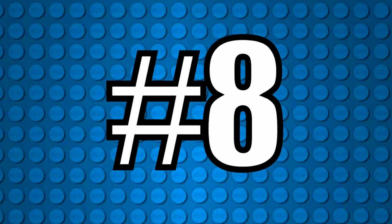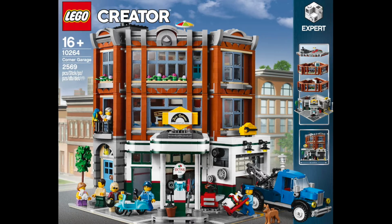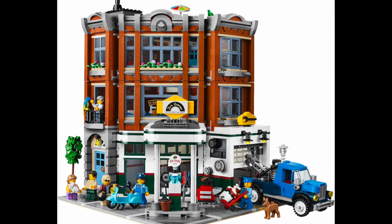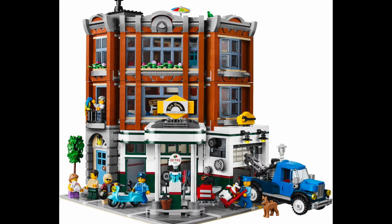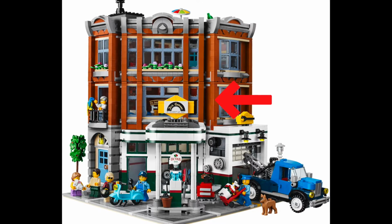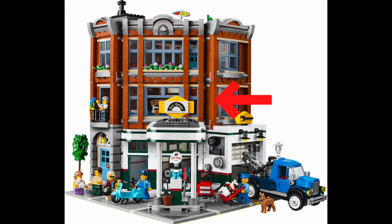At number 8, we have the Corner Garage from 2019. I think overall this wasn't a very favorite set for the community, but I really do enjoy it. Although I think the brown upper levels could have used, I don't know, just a little something else to break up the color a bit. And I really didn't like the space in between. It just looks like 3 distinct buildings. They could have done something a little bit better to close up that space maybe.